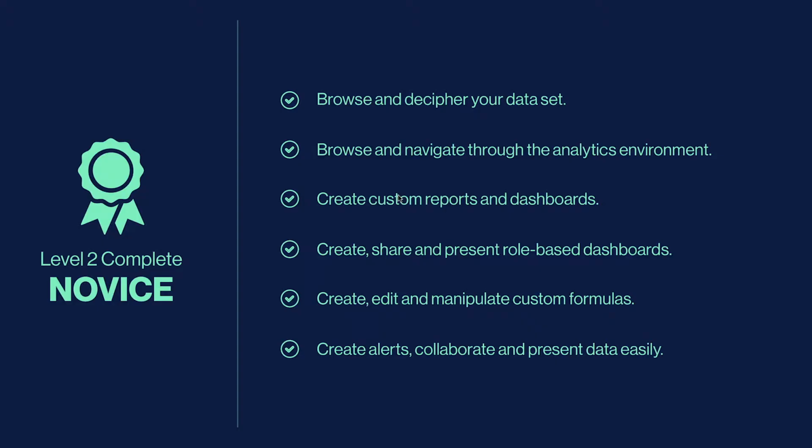With this, you've successfully completed level 2. You've learned how to browse a dataset and create custom reports and dashboards with Advanced Analytics. You've learned the trick to view and manipulate custom formulas within the powerful formula engine and share and export reports in whichever format you require. You're truly well on your way to master Advanced Analytics for ServiceDesk Plus.